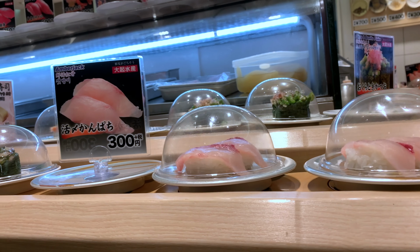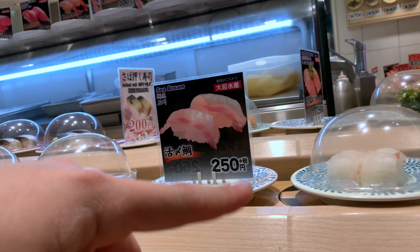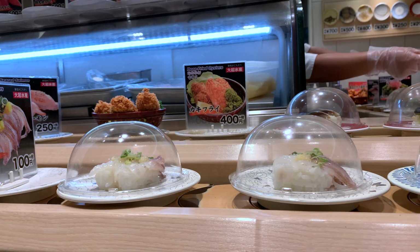Today we're eating at quite a well-known revolving sushi place called Daikisuisan. It's right on Dotonbori and it's actually pretty close to Sushi, another revolving conveyor belt sushi place that I visited last year. Here they have a ton of different options. They actually got two different conveyor belts going, one going clockwise and one going counterclockwise or anti-clockwise, whichever way you prefer to pronounce it or say that word.